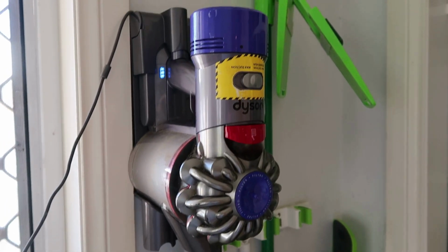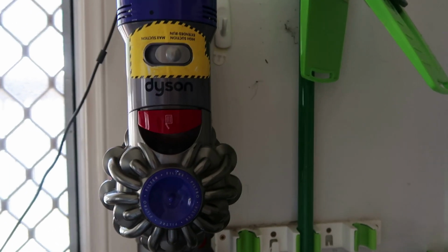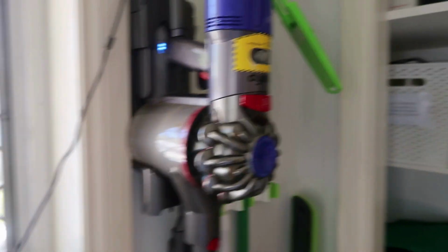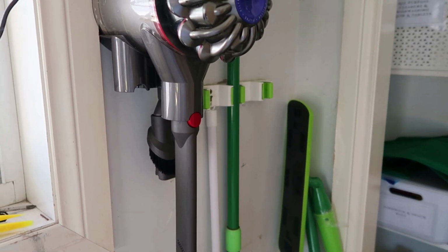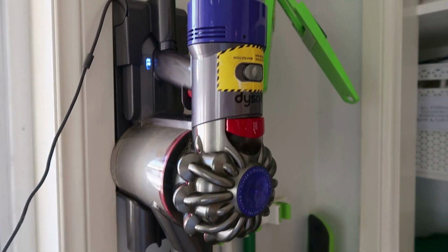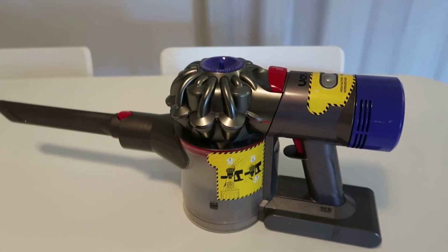The Dyson is just perfect. It's definitely something that's made my life a lot easier as a homemaker, because vacuuming is the most important thing, I guess, in a house when it comes to cleaning. You're always doing it. But I think I've hit the jackpot here with the Dyson.